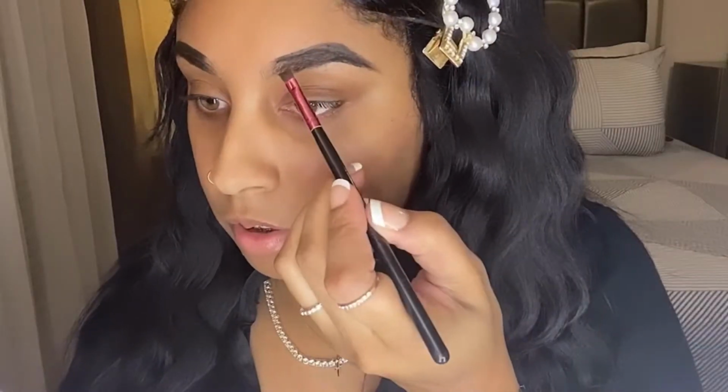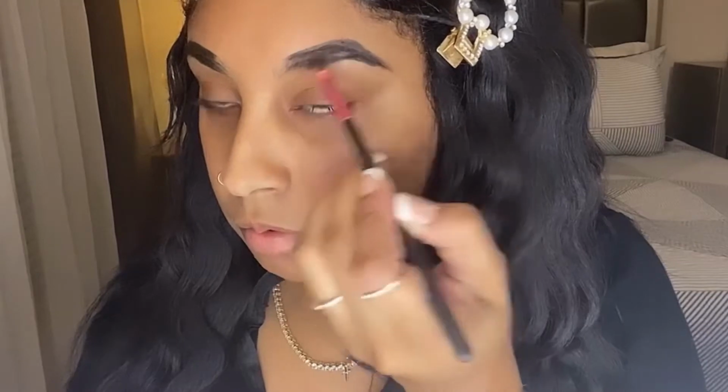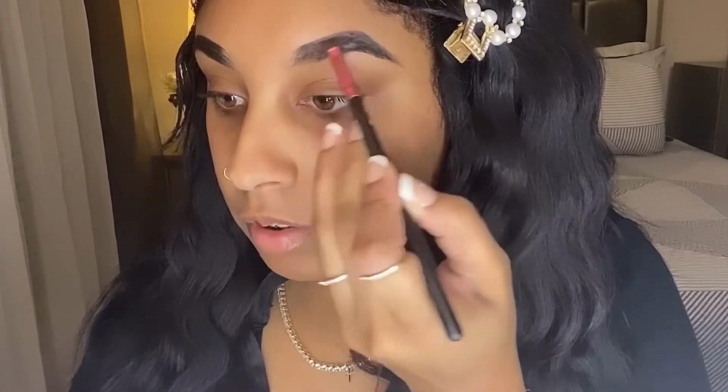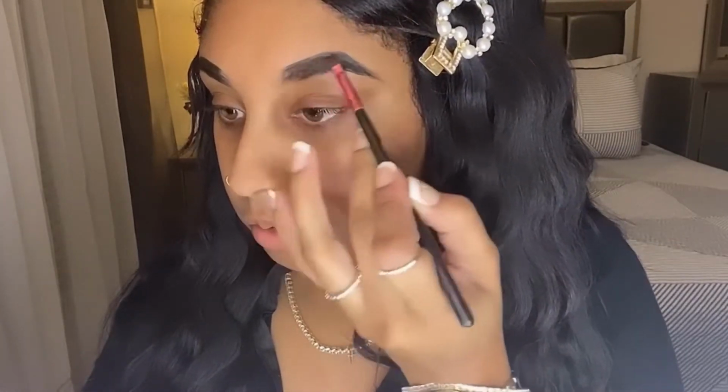So now I'm just going to take Brunette and apply it in the middle. Again, I'm not going to the front, okay? And I'm just taking it and blending it, basically doing strokes like this, very light strokes. And that's all I'm going to do with the Brunette, okay? I'm gonna do the other side.